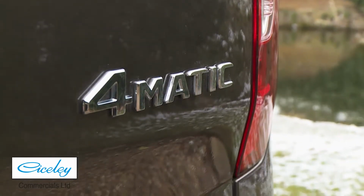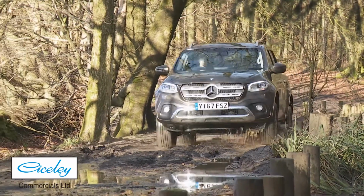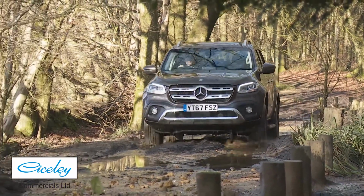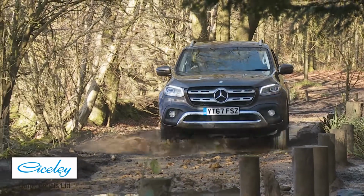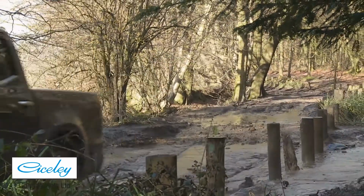The alternative engine is a 3-litre V6 diesel fitted to the flagship X350D. That puts out 258 HP and that's mated to a 9-speed automatic gearbox and permanent 4MATIC four-wheel drive. Four-cylinder X-Class models have to use a part-time Nissan-derived 4MATIC system, but it still gives this pickup impressive capability off-road, especially if you specify the increased ground clearance package and the optional rear axle differential lock.